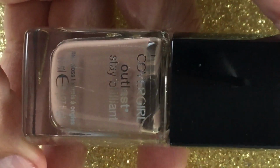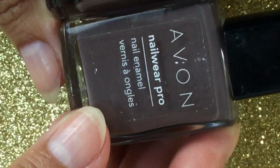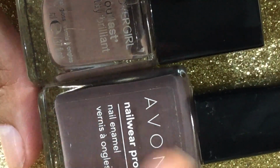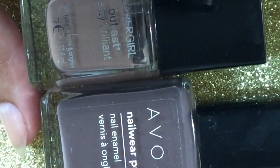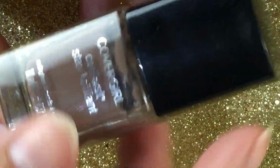Another sort of like wet cement color that I have in my collection. This is probably a dupe for this Avon. Let's put them side by side. Actually, no, it's not a dupe for this Avon. This is definitely more brown. This has like a little more purple in it. But I know for sure I have some similar colors to this, and so I'm gonna get rid of that one.